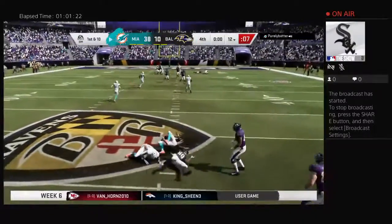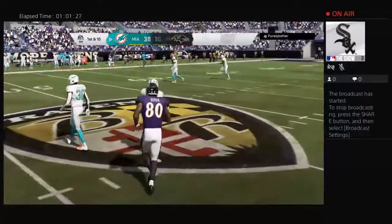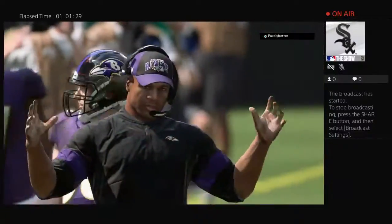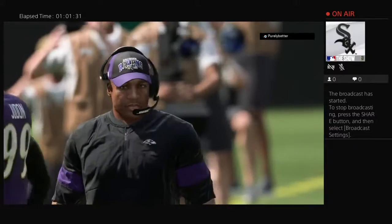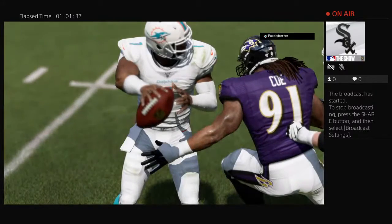And now here is another interception. Picked off at the 46. And his guys are going to take over at their own 48-yard line. So a victory here for the Miami Dolphins. And really, it looked at times like they just had this one in cruise control out there.